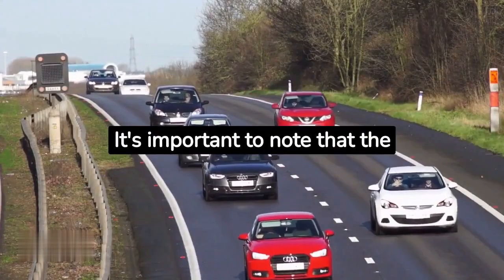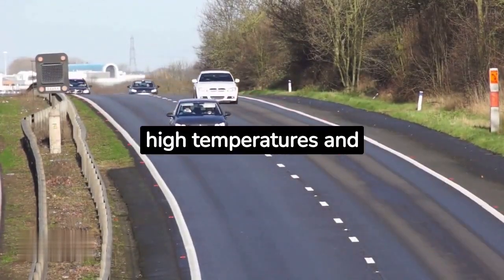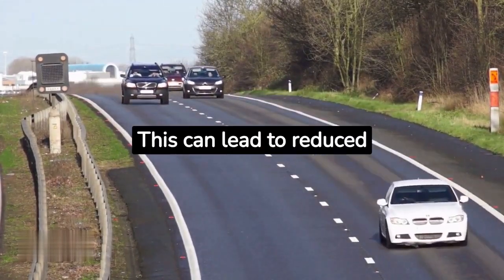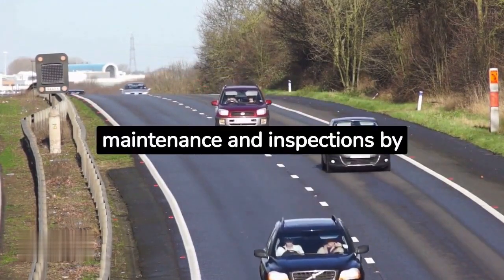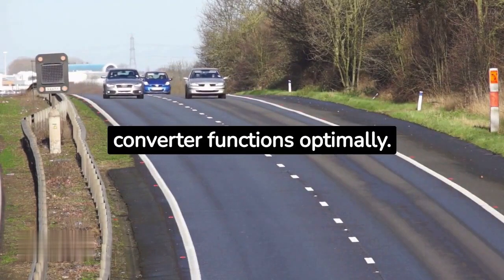It's important to note that the catalyst converter can degrade over time due to exposure to high temperatures and contaminants present in the exhaust gases. This can lead to reduced efficiency and increased emissions. Regular maintenance and inspections by a qualified mechanic are essential to ensure the catalyst converter functions optimally.